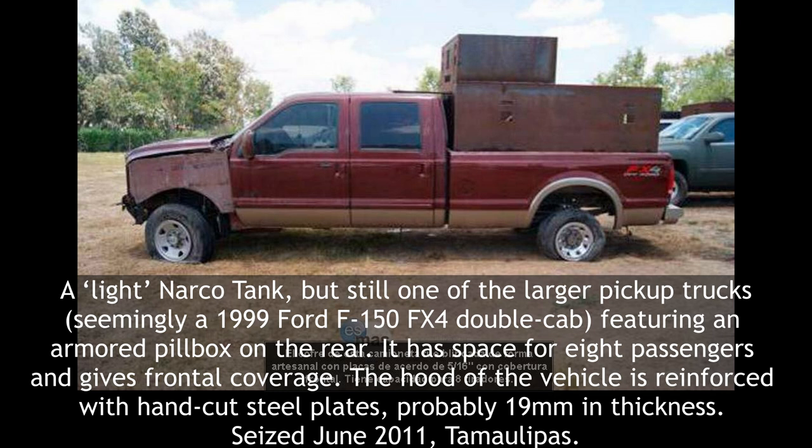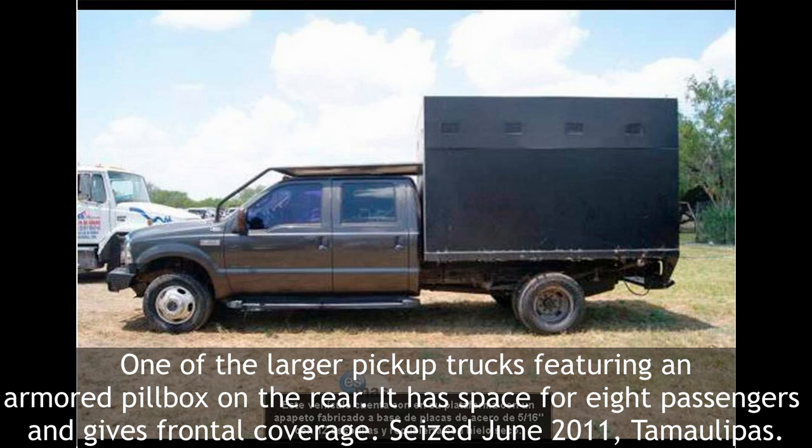Early Category 3 vehicles have improvised pillboxes or firing positions on the bed of a truck, are sometimes armored, and have been spotted around northeastern Mexico from about 2010. Mature Category 3 vehicles make up the bulk of the sensational narco tank photographs. They are usually, but not exclusively, work trucks with exterior armor, gun ports, air conditioning for passengers, external gun mounts, battering rams, and sometimes even small turrets. The key difference between Category 3 vehicles and Category 1 and 2 vehicles is that Category 3 vehicles are considered offensive weapons, whereas Category 1 and 2 vehicles are considered defensive weapons.